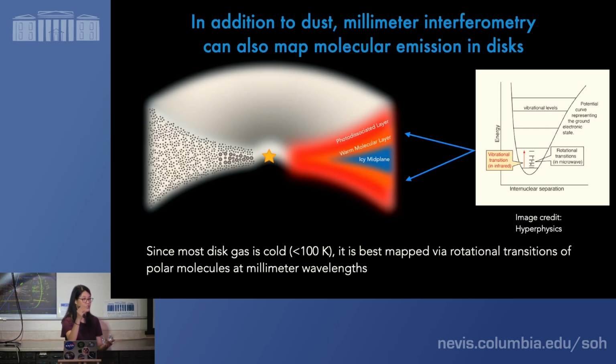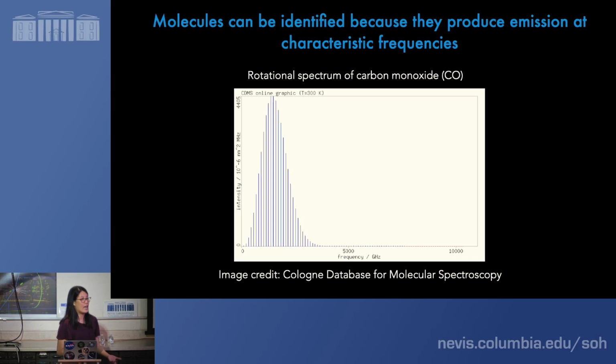And the high energy levels happen at short wavelengths, but disks are very, very cold, generally less than 100 Kelvin. So that means that we want to look at a kind of transition called a rotational transition, where the molecule is just moving or rotating in a quantum mechanical sense. Conveniently, those transitions happen at millimeter wavelengths. We know from the lab what frequencies those transitions should happen at, and as astronomers, we can then see if those transitions are in our data.